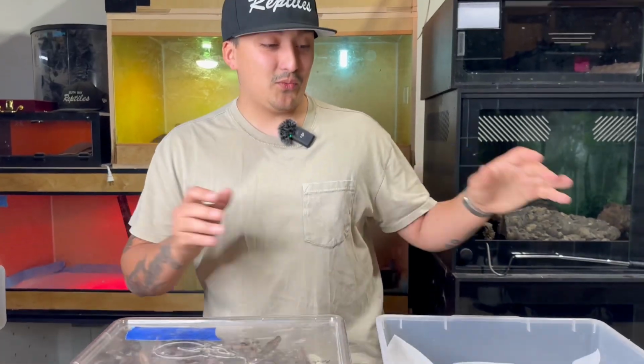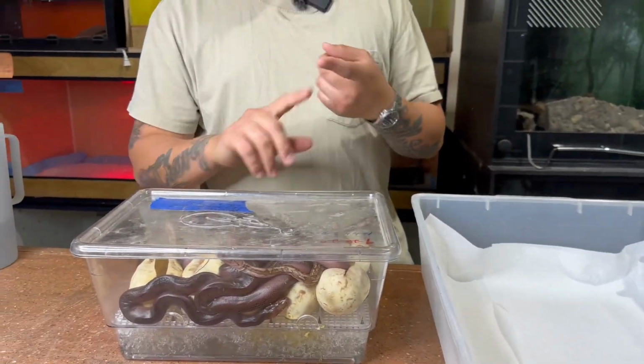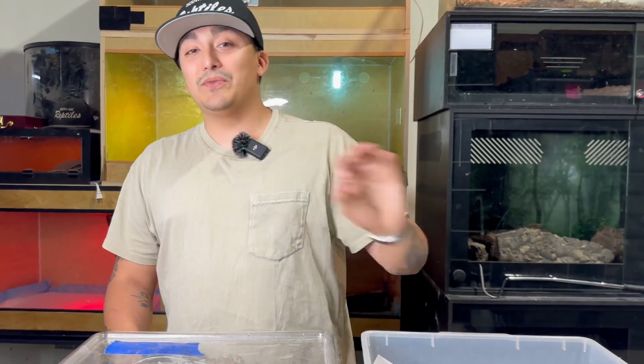Back to the babies right here. We have our tub. This is going to be from our V35 tubs where we keep all the babies, whether it's boas, whether it's Burmese pythons, reticulated pythons, Woma pythons, any of the larger clutches that we have, we put them all together until they start shedding. Now, with the recent boas you guys saw, I put them in 2 tubs, and that's because she had a ridiculous amount of babies.